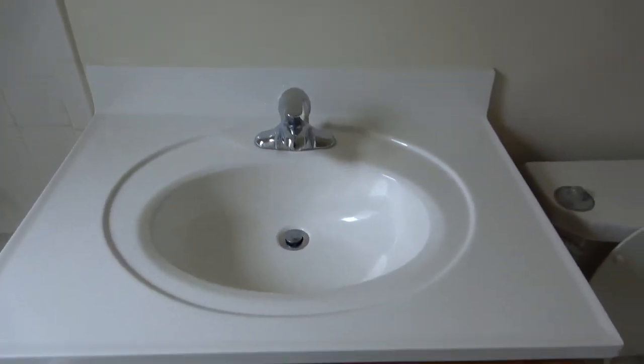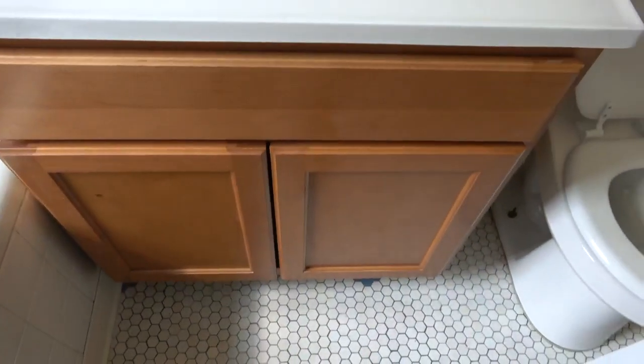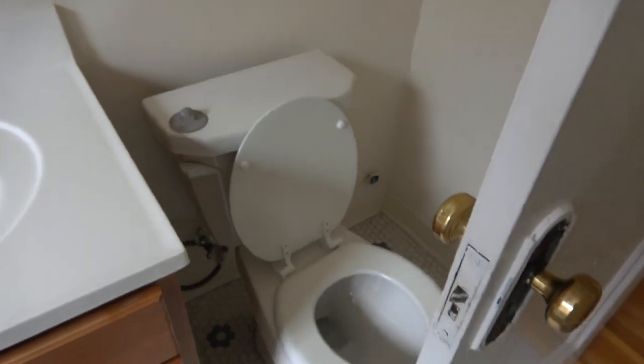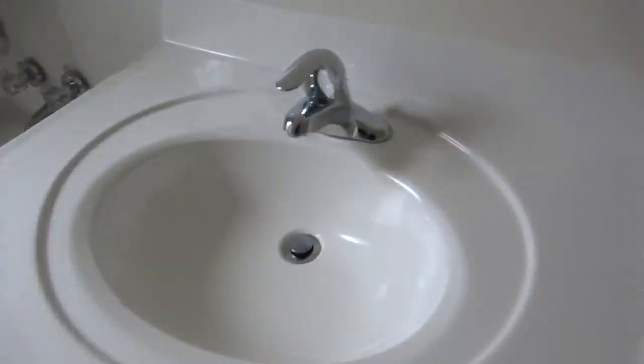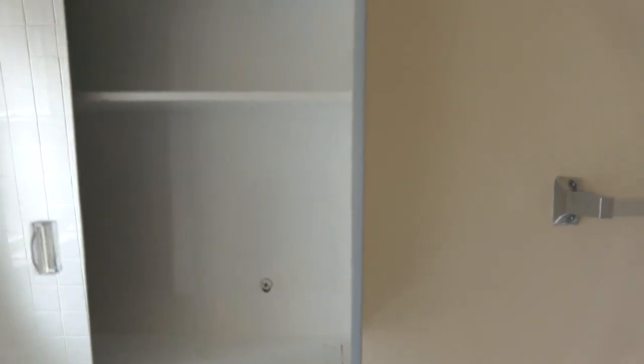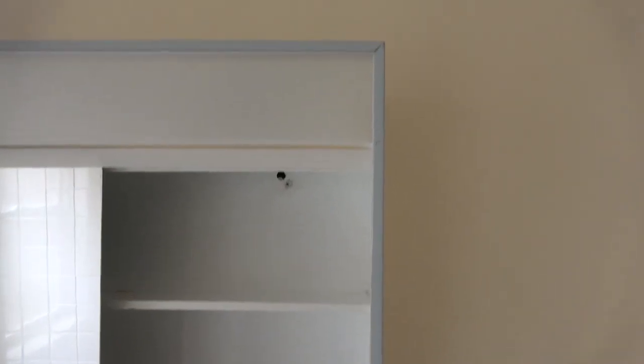Nice clean sink, lots of cabinet space underneath, tank toilet, which is nice. Standard vintage tiles on the floor, standard stuff there. It does have a medicine cabinet, a little bit smaller, but it has a light fixture there and a light fixture over top. That wasn't very good camera work. There we go, get back into focus. The sink is nice and new.